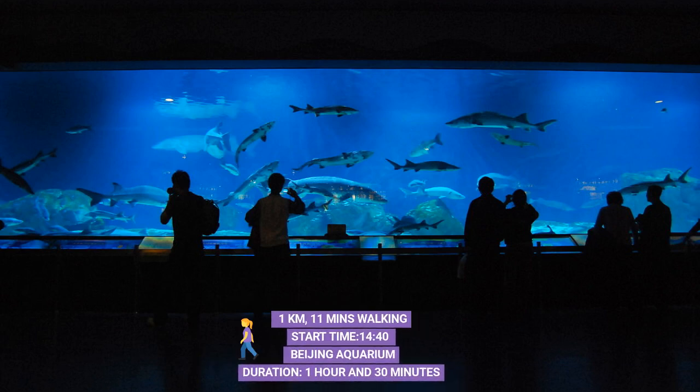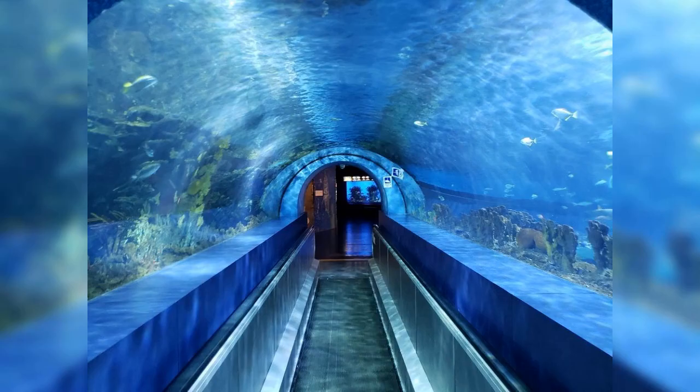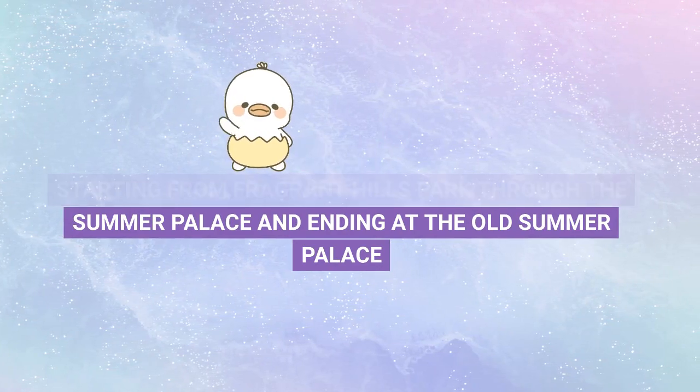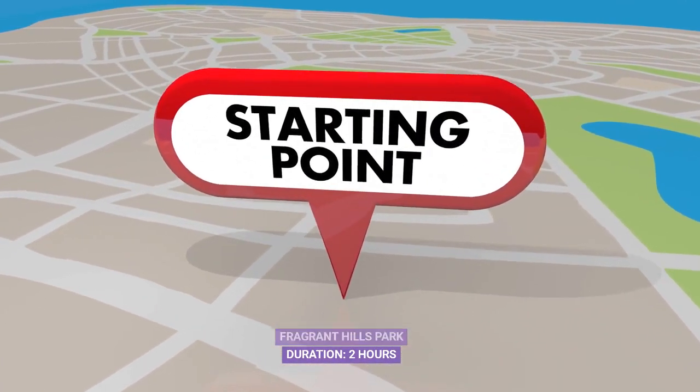1 km, 11 minutes walking. Start time 14:40, Beijing Aquarium, duration 1 hour and 30 minutes. Beijing has 2 major aquariums, this one and Blue Zoo Beijing, Gongti Richina Underwater World, which has the longest acrylic underwater tunnel in Asia. Day 4 starting from Fragrant Hills Park through the Summer Palace and ending at the Old Summer Palace. Start time 9:30, Fragrant Hills Park, duration 2 hours.